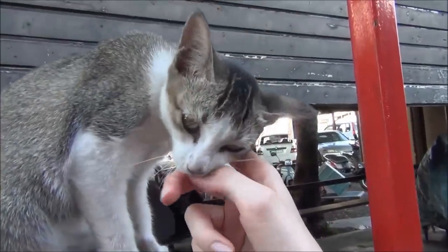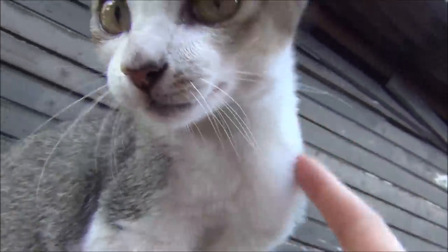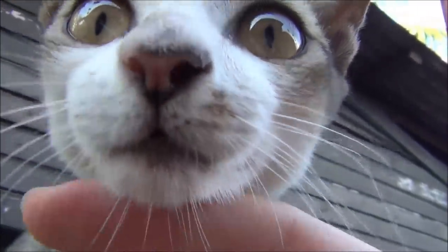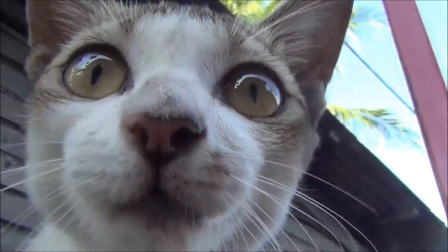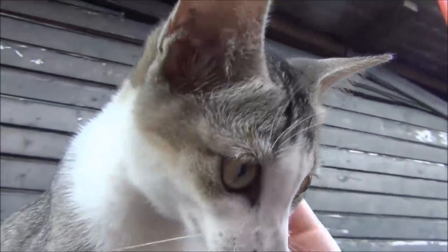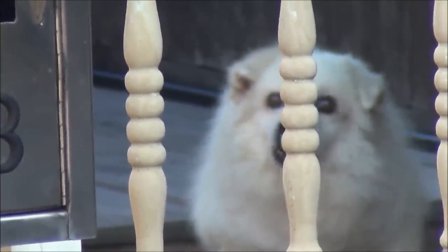Cats. Hello, cat. It's purring. Cat, let's stay. Let's take you home. Yes. You can fit in my backpack. We've encountered a lot of friendly cats and dogs, but not this one.